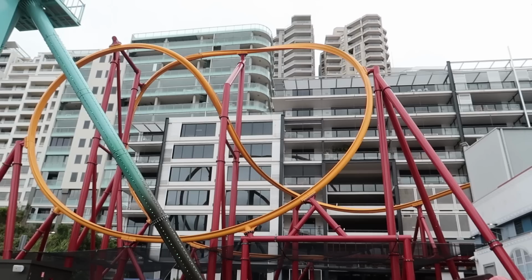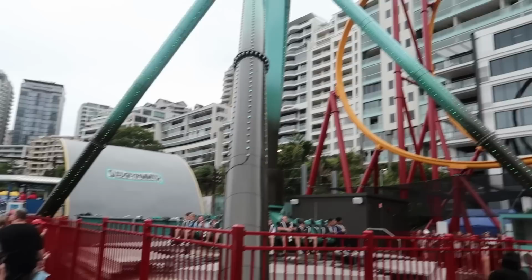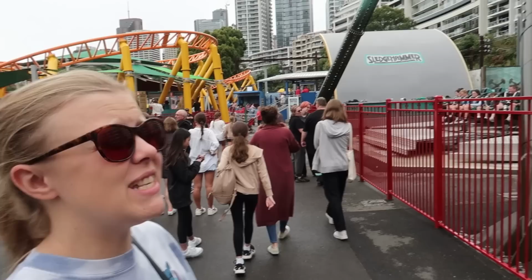Can you imagine living in one of those just there? I know back in the day, they used to have a lot of issues here with noise complaints. However, it seems like they've got by with that now, which is good to see. They used to have the big Arrow looping coaster that we went on at Dreamworld right here. So I tell you what though, Big Dipper looks the part there, doesn't it?